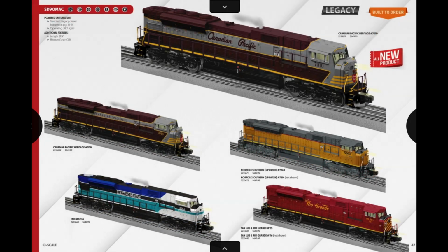Flipping the page, we have a couple more Canadian Pacific Heritage SD90 Max, along with an EMD demonstrator scheme, a former UP, now Norfolk Southern patch scheme, and a St. Louis and Rio Grande scheme.